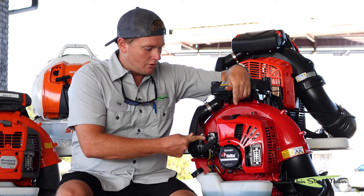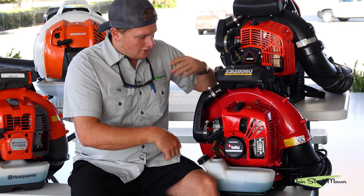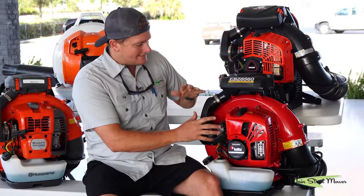This is your choke knob. It is manual. You know, it's not attached to your trigger or anything like that. So when you choke it, you need to be off the unit, crank it, be mindful of this, flip it off with your finger, but it is easy to access.